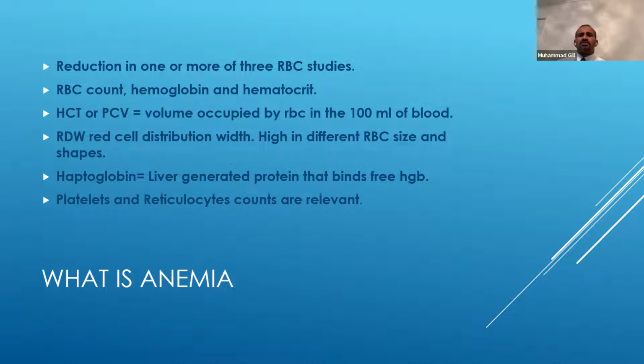Haptoglobin, I just want the audience to remember, is a liver-generated protein, and haptoglobin is a carrier of free hemoglobin, and haptoglobin levels are important when there is hemolysis. Platelets and reticulocyte counts are relevant in case of anemia because they tell us whether there is a fault in manufacturing all blood cell lines, or is it just hemolysis or other factors like lead poisoning and so forth. Next slide, please.